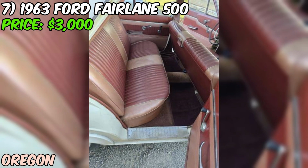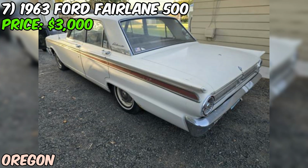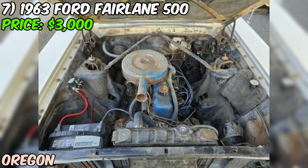Of course, as with any classic car, there may be some additional work needed to get this Fairlane in tip-top shape. But that's all part of the fun of owning a vintage ride, the opportunity to put your own personal touch on a piece of history. So if you're in the Kennewick, Washington area and you're looking for a project car that's got a whole lot of character and charm, this 1963 Ford Fairlane 500 sedan might just be the one for you. Don't miss out on the chance to own a true survivor from the golden age of American automobiles.